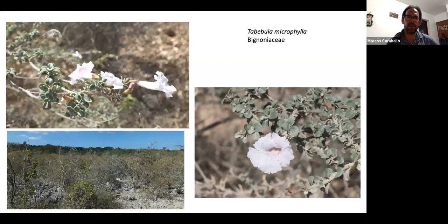Another one is Tabebuia microphylla, which is this small shrub down here. In the middle of all these thorny shrubs, you have a small Bignoniaceae with these beautiful pink flowers. The leaf has been adapted. These are from the trumpet tree family, and trumpet vine. They're related, and the flowers are big and showy. And sometimes you see one like a tree, like a small bonsai, full of these beautiful pink flowers.